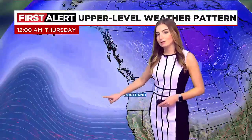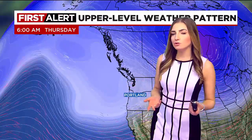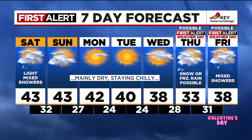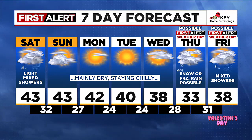The interesting thing is right here. This is the trough that's dipping down Thursday. And so we haven't issued a first alert weather day, but what we're really watching with that trough is the location of it. If it happens to be a little bit to the north, we're just going to get cold rain. But if it drops south and kind of centers itself maybe over Astoria, we could maybe see some beneficial snow or freezing rain. So we're going to be closely watching that.